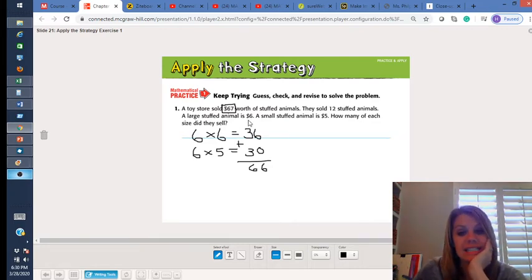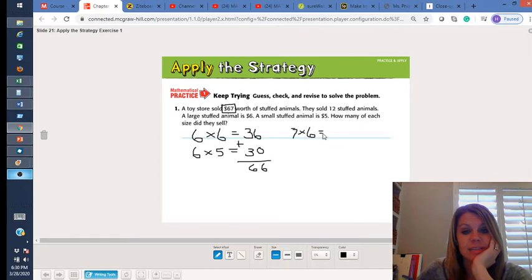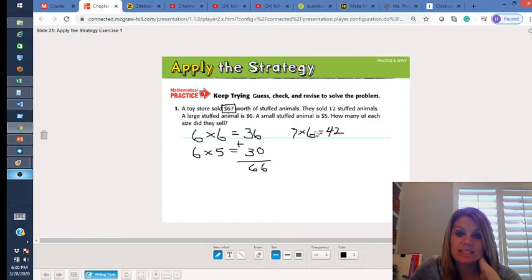Well, what if I tried 7? What if I just said, instead of 6, let's say I did 7 times 6. What's 7 times 6? 42, right? 6 times 7 is 42. I had to double check that for a second.